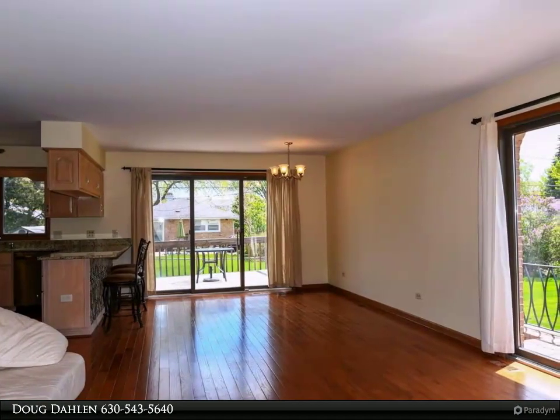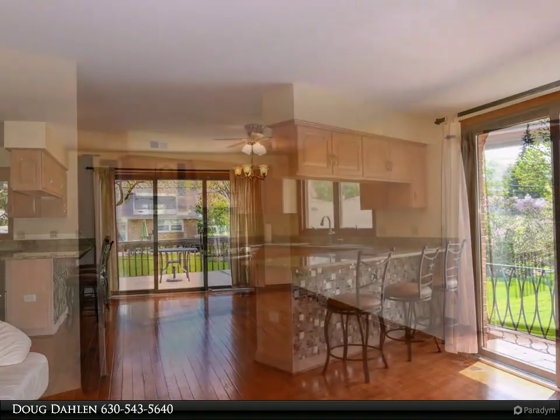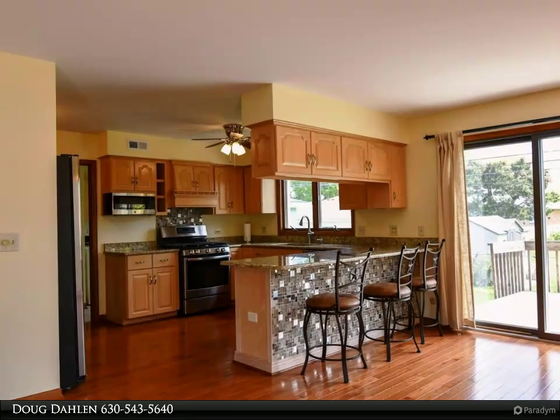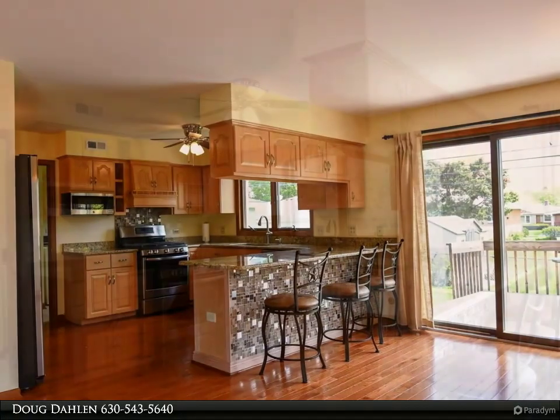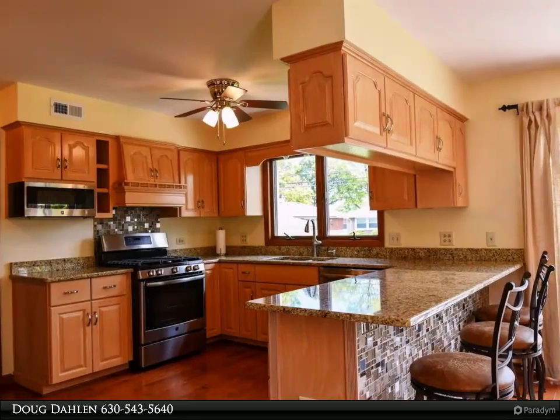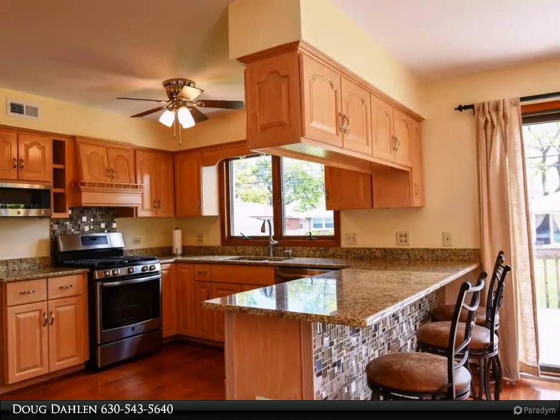Lower level with private entries ideal for multi-generational or an in-law suite featuring a huge rec room, spacious bedroom and fully updated bath. Bathroom updates include updated vanities, new flooring, quartz granite counters and new fixtures. Newer roof, air conditioner and floors.